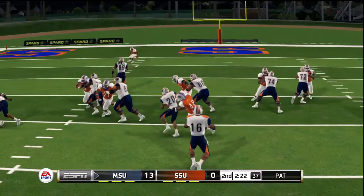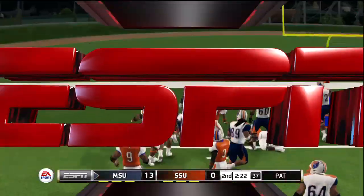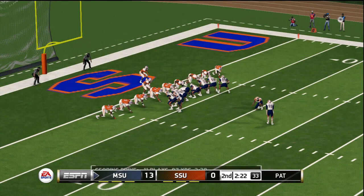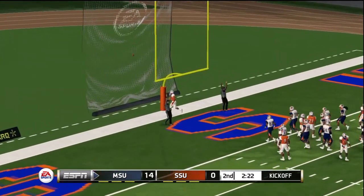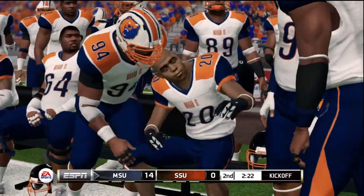He just put his eyes on that end zone and ran with some real purpose there. And he adds the extra point. A 10-play, 86-yard drive, and they put up 7 points.